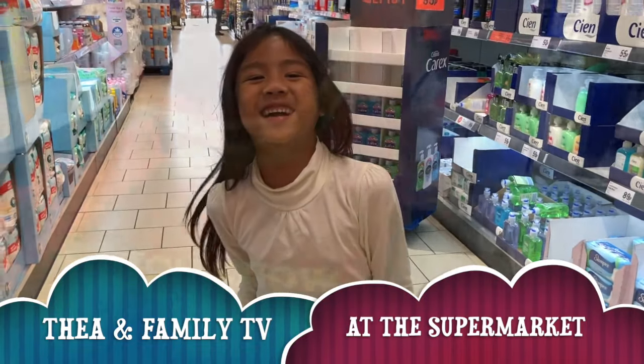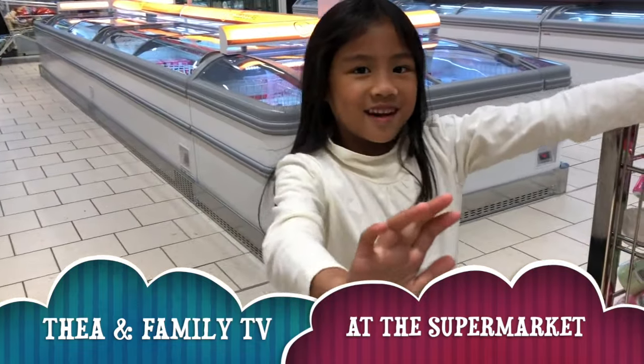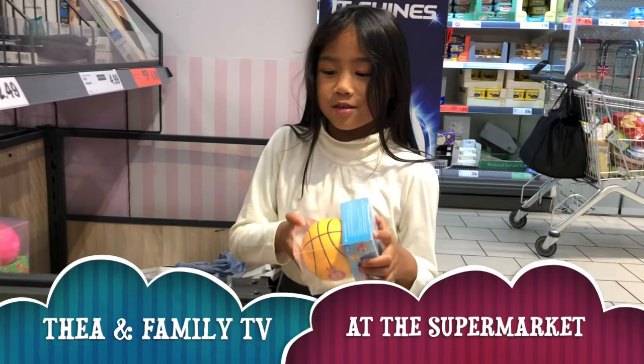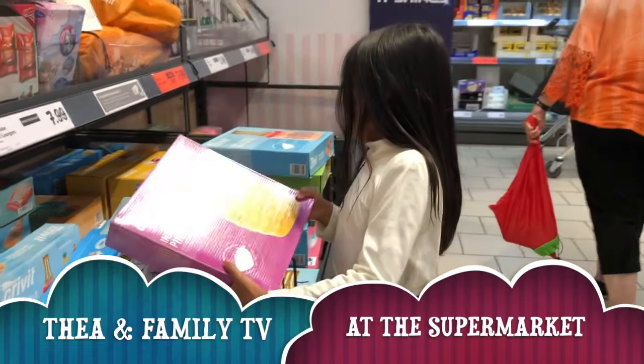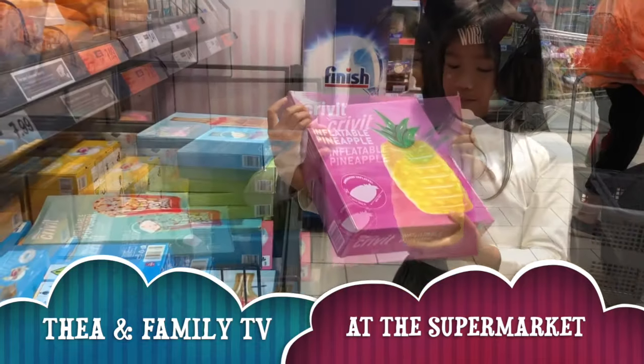No. I don't like Reese's water. Hey! Cut. Really? Oh, they're really squishy though. The one that I'm gonna do, I'm gonna choose pineapple. Daddy, tell me when it's not too much.